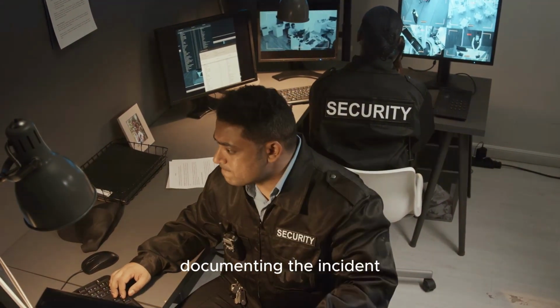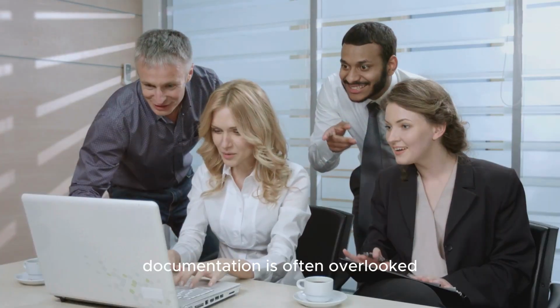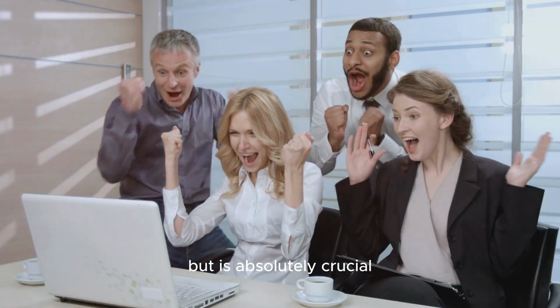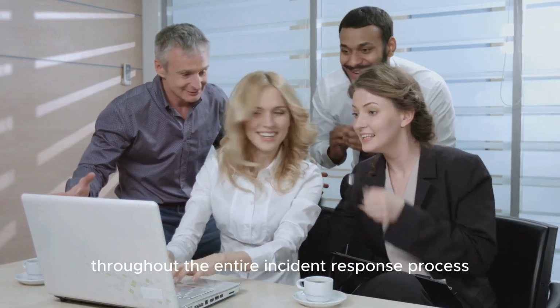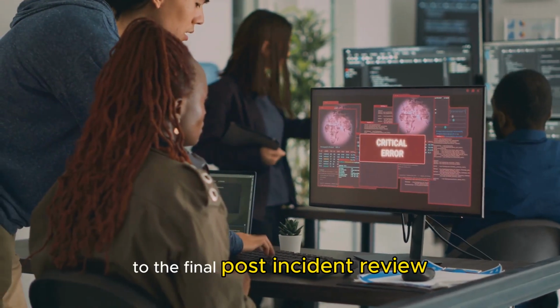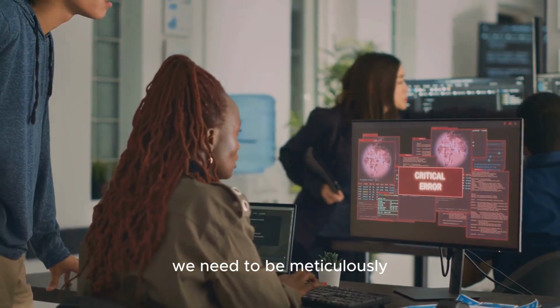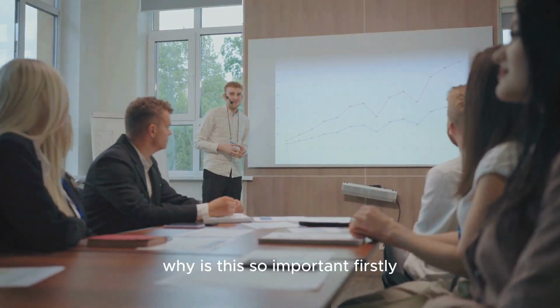Documenting the incident. Creating a comprehensive record. Documentation is often overlooked, but is absolutely crucial throughout the entire incident response process. From the moment a potential incident is detected to the final post-incident review, we need to be meticulously documenting every step we take. Why is this so important?